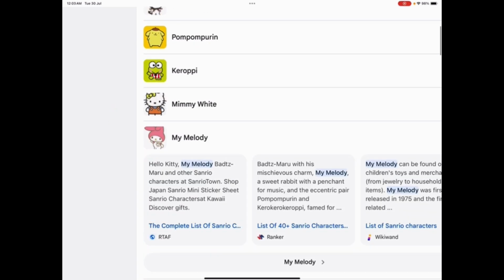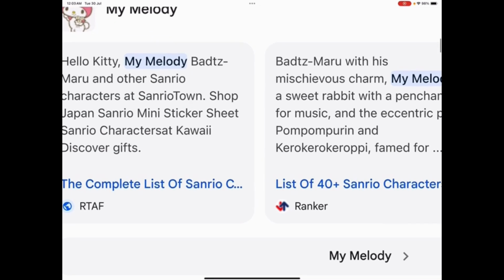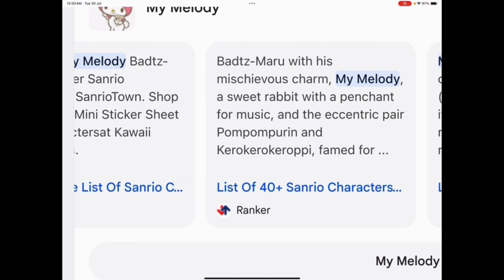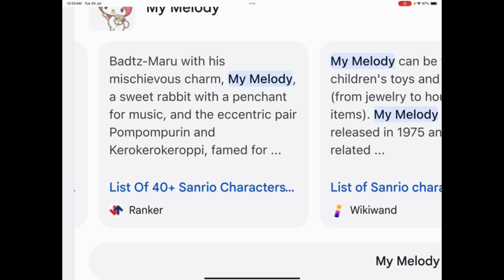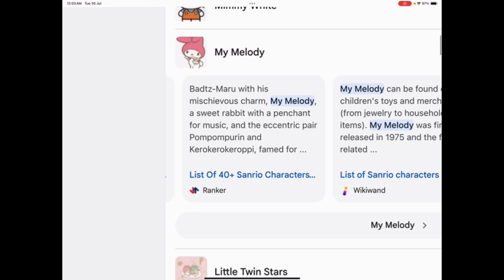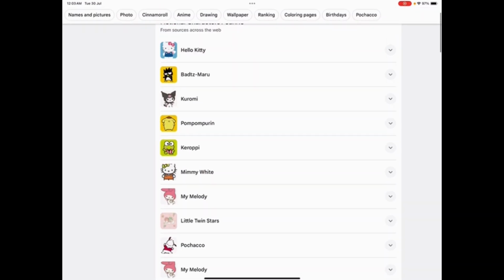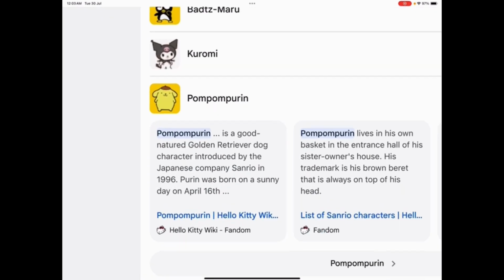My Melody. Hello Kitty, My Melody, Badtz-Maru and other Sanrio characters at Sanrio Town Shop Japan. Sanrio mini sticker sheets, and what? Badtz-Maru with his mysterious charm, My Melody, a sweet rabbit with a penchant for music, and a pair of Pompompurin. We got some information about My Melody. Let's see some information about Pompompurin.